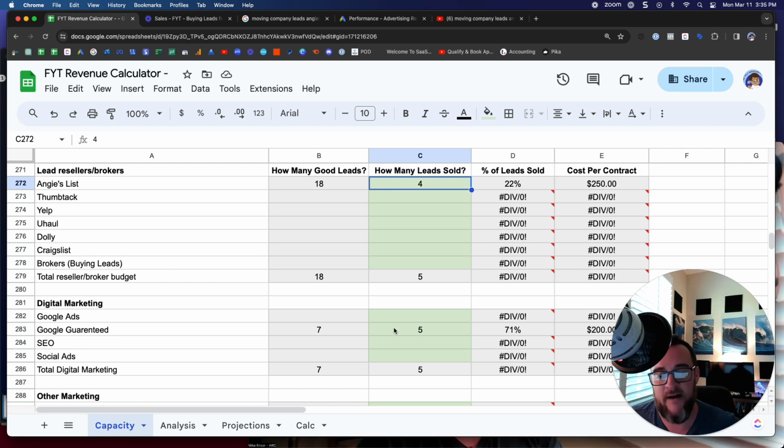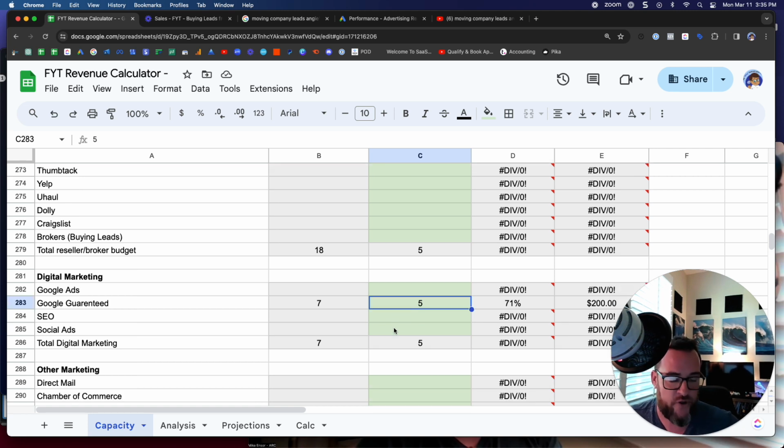But if you're confident in your ability to sell and provide customer service and communicate proactively, when you get these leads, Google Guaranteed per job is going to generate more revenue than Angie's List per job, objectively speaking. Meaning that, without having a feeling about this, that's the objective truth by the numbers. So, Google Guaranteed versus Angie's List.